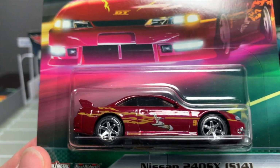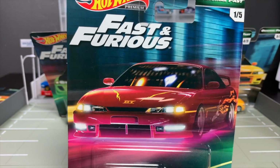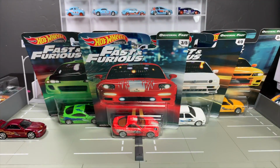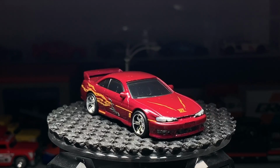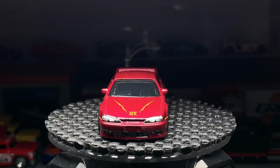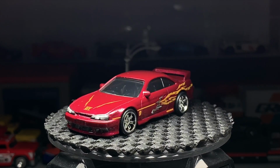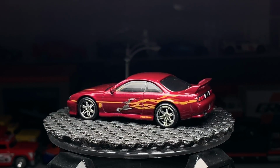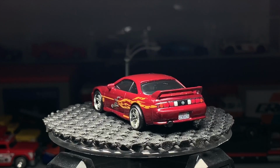All right, Nissan 240SX, one of the new castings. This is the one that I am most excited for. There's the art. Take it in, and let's take a look at the model. This one is a nice companion to the S15, right? The Silvia. And I think this one has right-hand drive, so I think you could even call this one a Silvia as well.